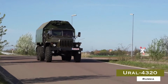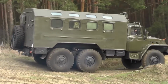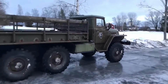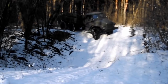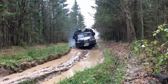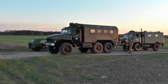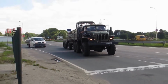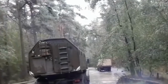The Ural 4320. The Ural 4320 is a Russian heavy off-road truck. It follows the lines of the Ural 375, which was entered into production back in 1961. The Ural 4320 is produced without significant changes since 1976. It is a heavy-duty cargo vehicle, which is available both for civilian and military customers. This truck is in service with the Russian military, as well as many other countries. It can often be spotted in various military conflicts.